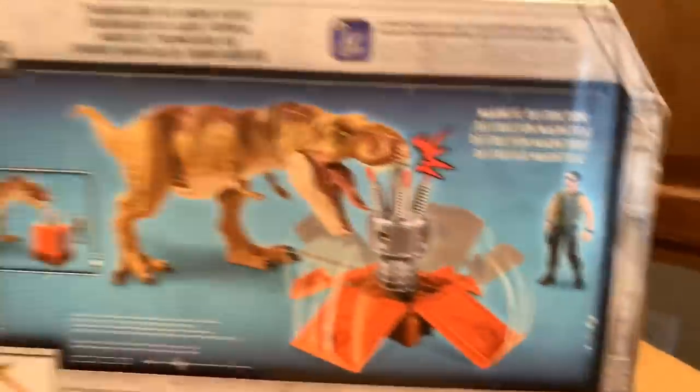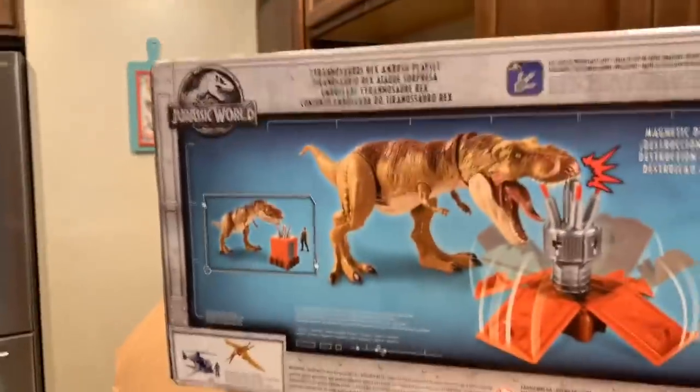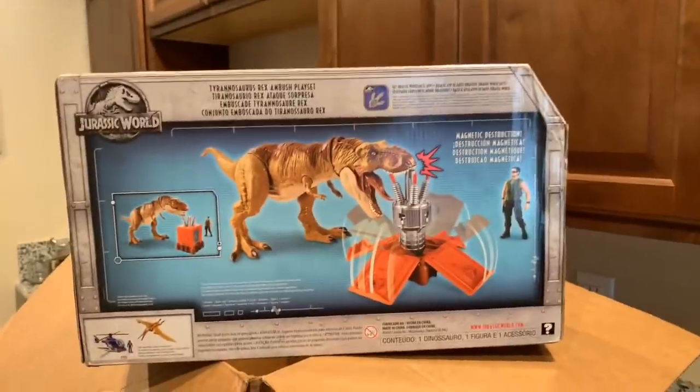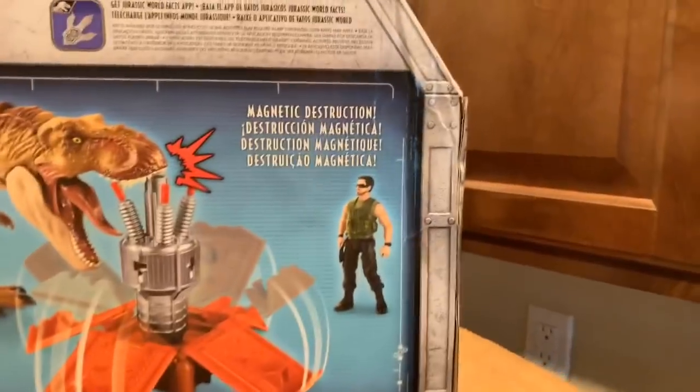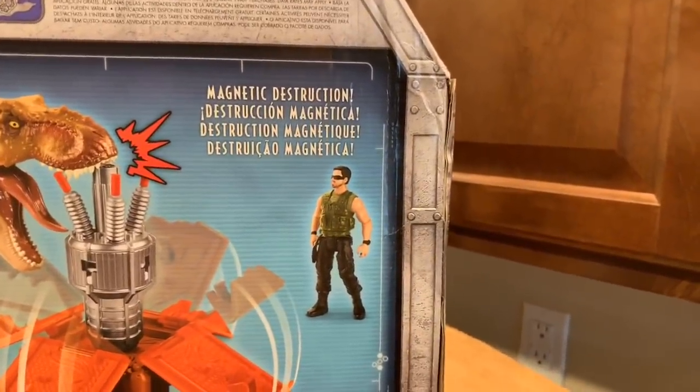All right, the back. People are asking for the back. Let's look at the back. Here's the back of the box. It says Tyrannosaurus Rex Ambush Playset, magnetic destruction.